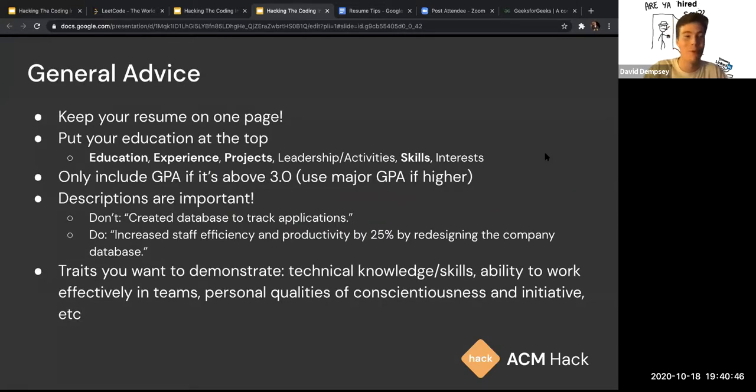So like I said before, first thing, put your resume on one page. Keep it to one page. Don't make it longer. Put your education at the top. You're going to UCSD right now if you're in this workshop, so you want to make sure you highlight your experience at UCSD. You want to put your relevant coursework. If you want, I put in my education section organizations I'm involved in.